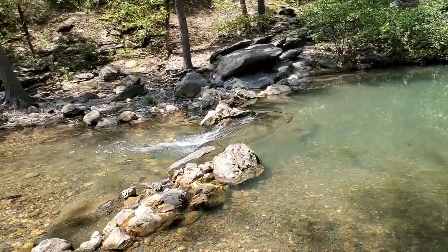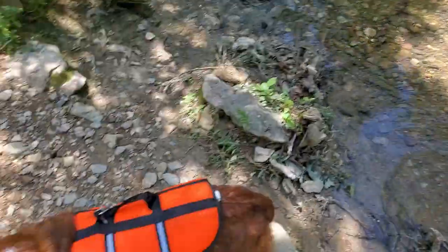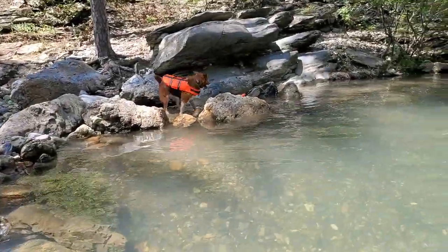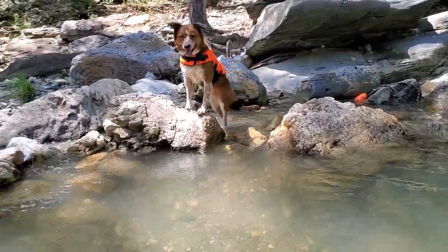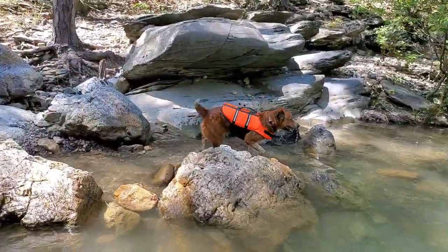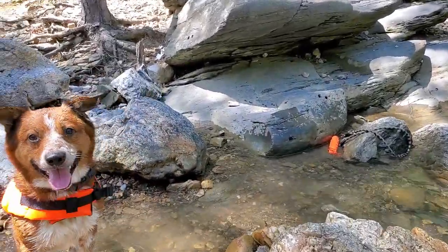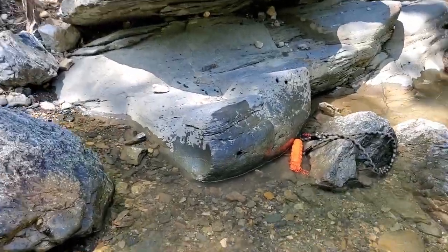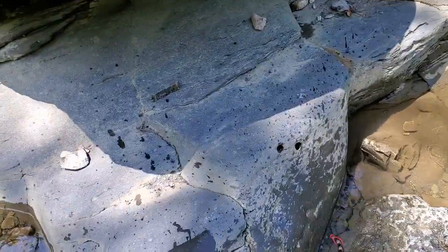So I'm gonna have to put my phone down so I can play with him. If I can get back over here without falling in the water, boy. You really gotta watch the rocks again, they slick. I'm coming, I'm gonna get your toy. Found me a little seat over here.